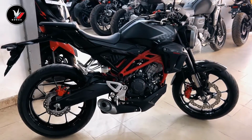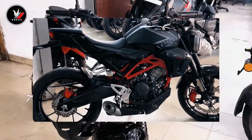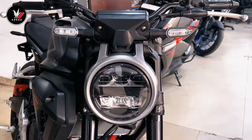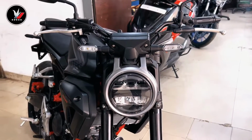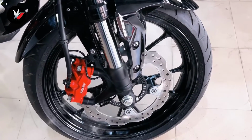In this video, we are excited to present to you the latest addition to the Honda family, the new Honda CB150R ABS-DD in the stunning Fanciful Matte Black color. Get ready to be mesmerized by the sleek design and powerful performance of this incredible bike.